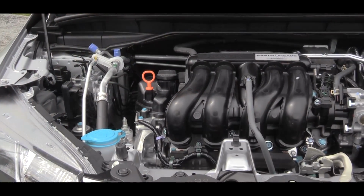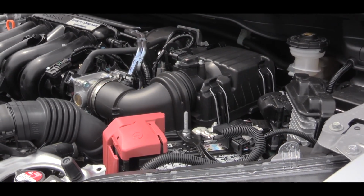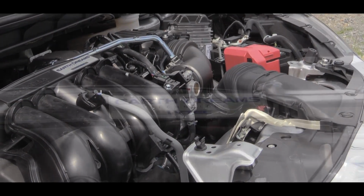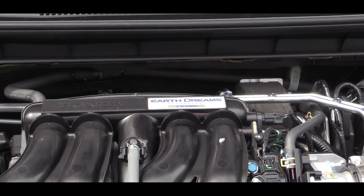But I will say, regardless of the trim level, the power plant on the 2018 Fit is going to be the same. Powering this one is a 1.5 liter inline 4-cylinder engine, putting out 130 horsepower at 6,600 RPM for the manual transmission, and 128 horsepower if you go with the CVT. For the torque numbers, 114 pound-feet of torque for the manual, and 113 pound-feet of torque available at 4,600 RPM for the CVT.